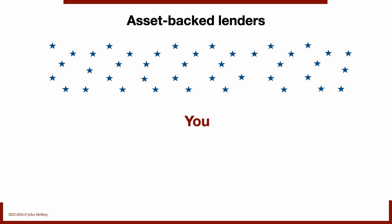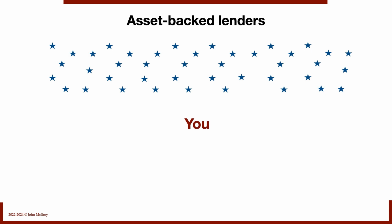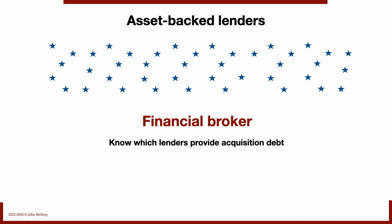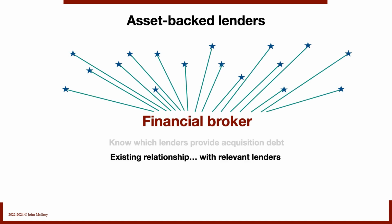but it's not obvious on the surface which is which. So if you're new to deal making, the process can be challenging, especially if you're under time pressure. So you consider stepping back and engaging the services of a financial broker. Why? Because a financial broker will already know which lenders provide acquisition debt. They'll already have culled the field and have existing relationships with relevant lenders. Those are already in place.